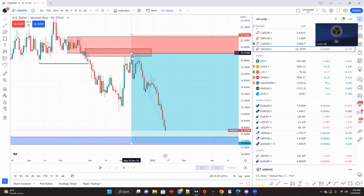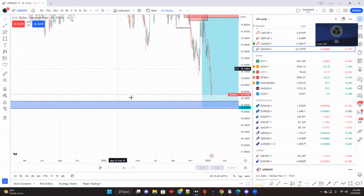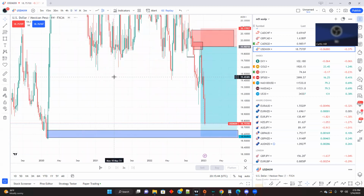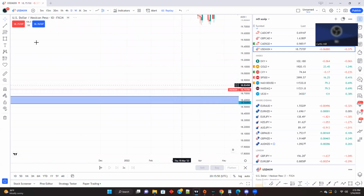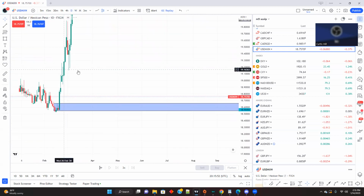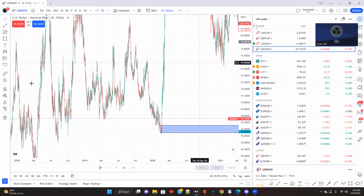So it tapped it, tap, tap, tap. It didn't go all the way inside of it. It tap, tap, tap, and dropped. And if I would have taken this trade instead of just having it right there, we see it's coming back down to these lows where I think there's a daily demand. Yeah, some little H4 or something like that.